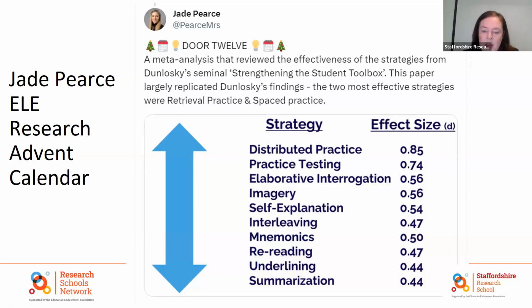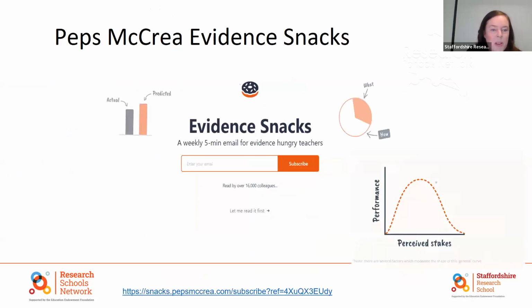But what's interesting to note is actually some of the things that weren't as effective. Even though they're less effective, and obviously if we've only got a finite amount of time, we want our students to be using the most effective strategies of that retrieval practice, but not to dismiss those other strategies as well, because they do have some impact on the pupils in terms of how it supports them to retain information. But every day she's doing a little summary of that evidence research, so that's one to look at. And you don't have to belong to Twitter to look at that. You can just go on Twitter and look at that even without being a member.